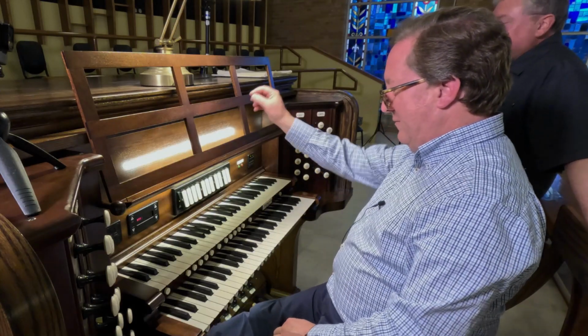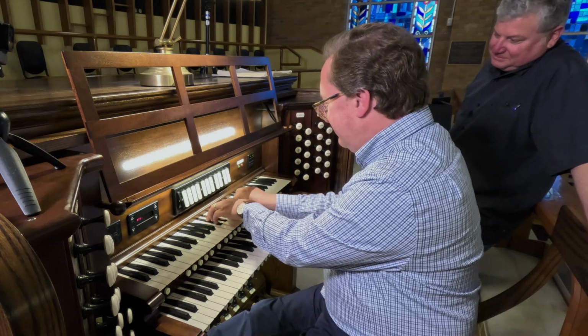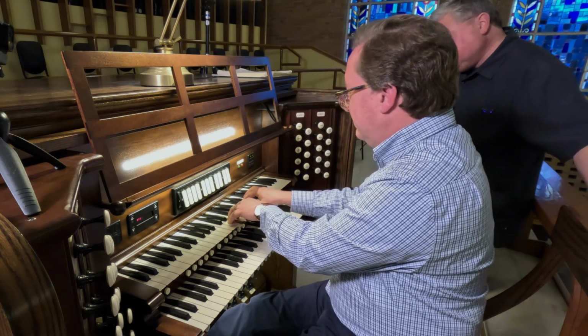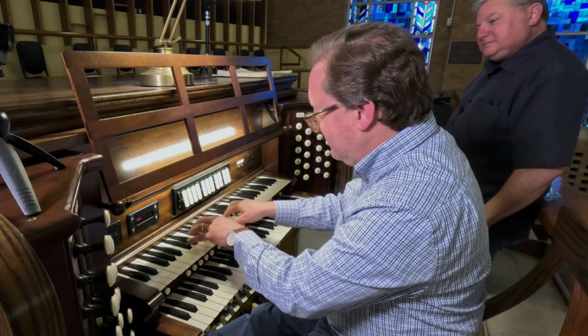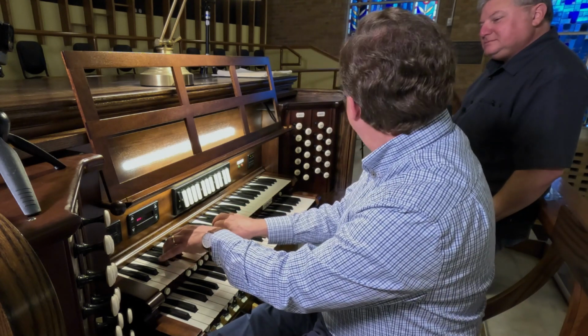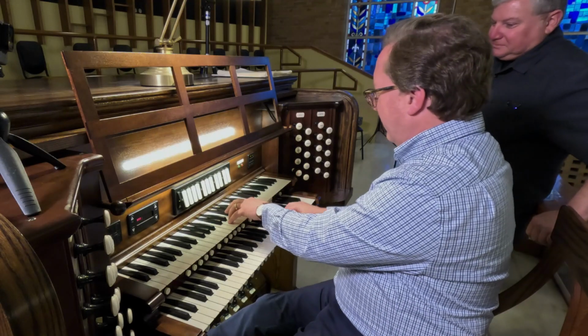That's fascinating. And of course, we can't overlook the Celeste. Of course. Beautiful. Yeah, just again the exact sort of mystical colors you want. Absolutely. For quiet moments and for accompanying solo stops.